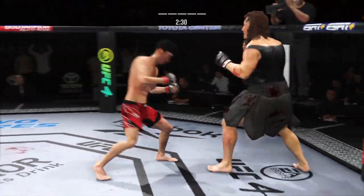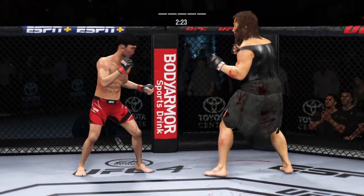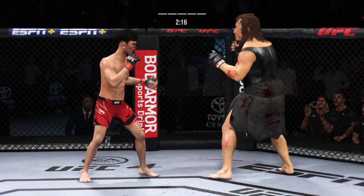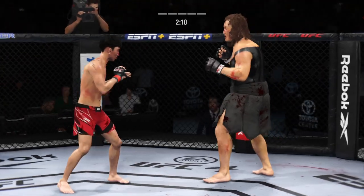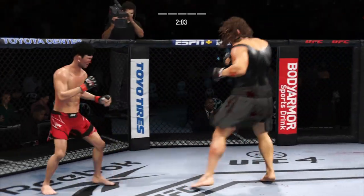All right, well, time is the enemy now, DC, and he's really running out of it if he's going to get his hand raised tonight. He's got to go forward. He's got to just throw everything at his opponent to try to find that punch or that kick that's going to end the fight. There is no time for strategy. Big kick lands.